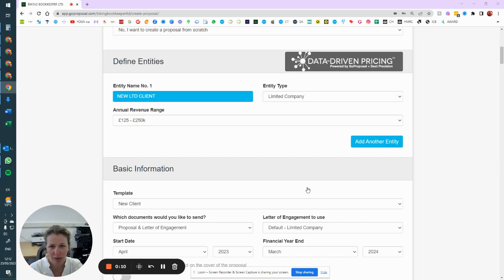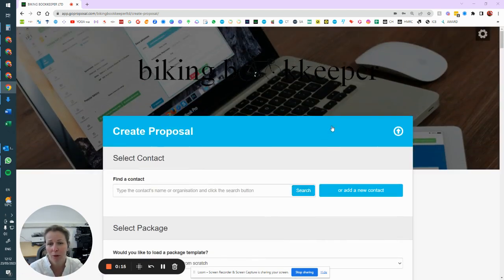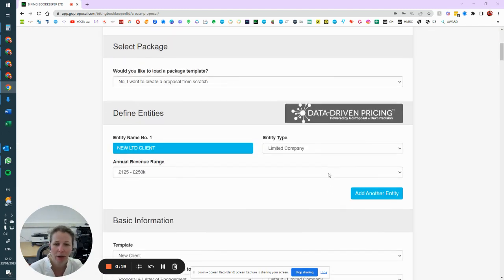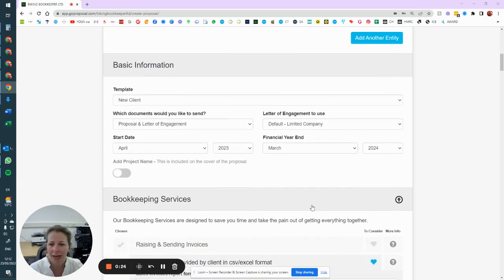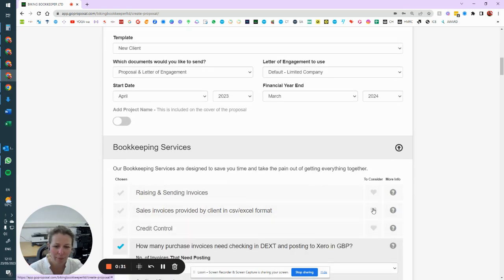We use a software or app called Go Proposal, where we set our pricing. It's very transparent. Everybody knows what they're paying for, and you can always add or remove services depending on the price, or we can always hope for better times and save it for later. So this client would like us to start services from April 2023 for the financial year 2024.